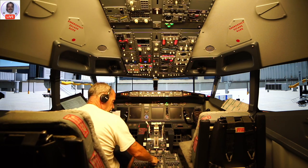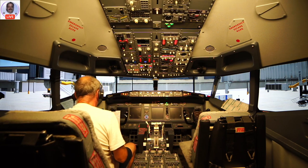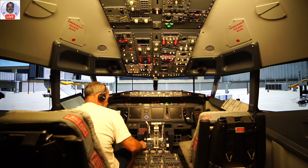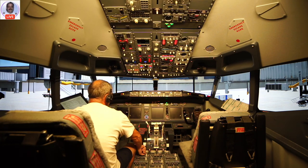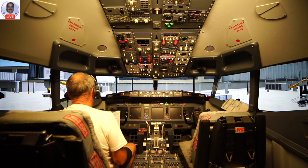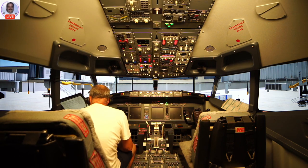Weather radar to test. Fire warning system test. So we're going to clear the master caution and we're going to conduct a fault test and overheat fire. Okay, that is good. Ground power or APU connect. We're going to go on ground power. Let's make sure we're good. The doors are open. We've got juice and this flight has been started.